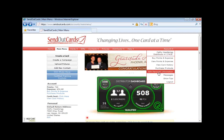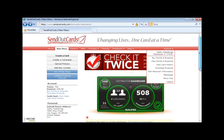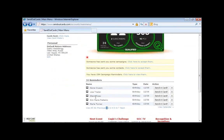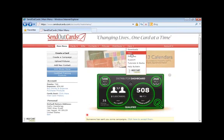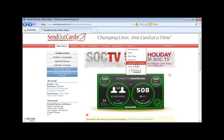You can edit your personal information here. It'll send you birthday reminder emails if you ask it to, or you'll see all your birthdays right down here listed that are upcoming birthdays for the next 10 or 15 days. Under Help, you'll see a lot of downloads. I'm not sure if you've got that on the customer account, but if you do, that's where I got the price sheet. And tutorials have the videos that will teach you how to use everything in the system.